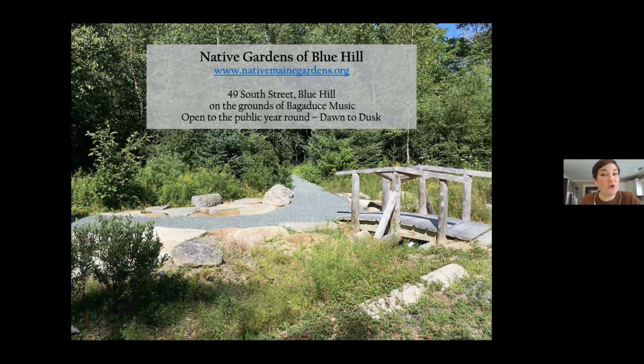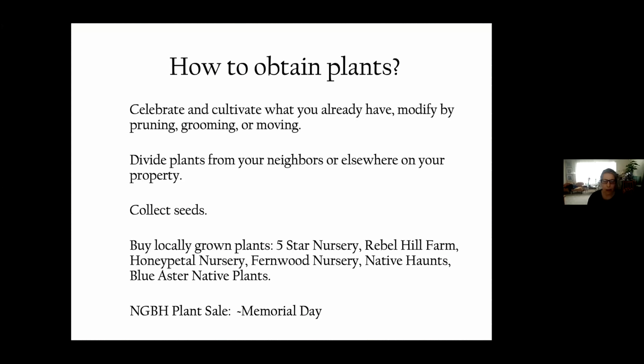Maria asks if you know of any sources for native plants in the Camden-Lincolnville area. Well, Belfast is not too far, and there's Rebel Hill, and Honey Petal, and I think Blue Aster Gardens. I'll put those slides back up again. Those are all outside of Belfast. Oh, great. So they're our neighbors.